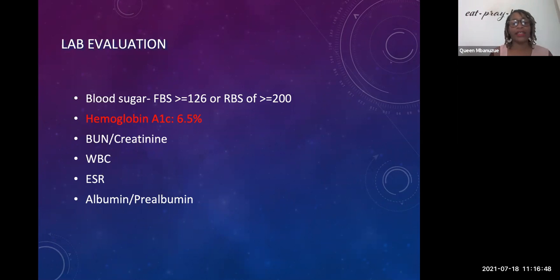Your BUN and creatinine, this is how we evaluate kidney function, and this is very closely associated with diabetes. White blood cell and ESR, this is how we evaluate inflammation, typically associated with infections. Albumin and pre-albumin is a way to evaluate your nutrition, especially with wound healing. We want to make sure that you have adequate protein. Next slide.